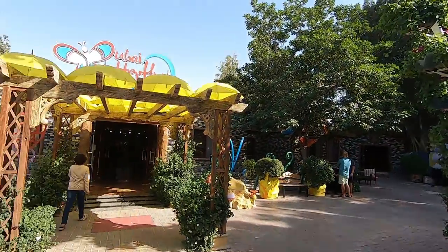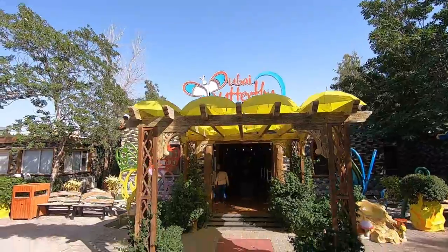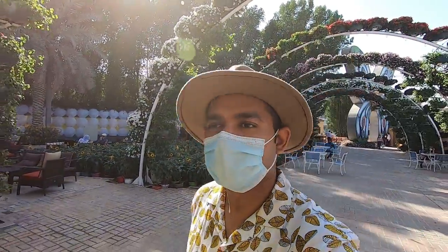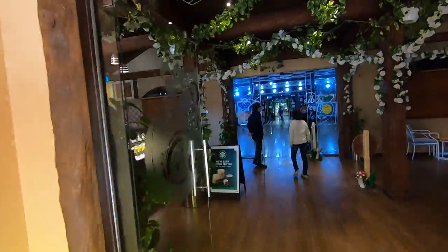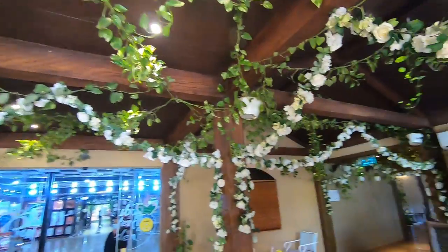Dear guests, you can now visit Dubai Butterfly Garden. It is open daily from 9 a.m. until 6 p.m. You can access the garden from gate number 2. Separate tickets are available at the main entrance of Dubai Butterfly Garden. So we hope you enjoy the tour.